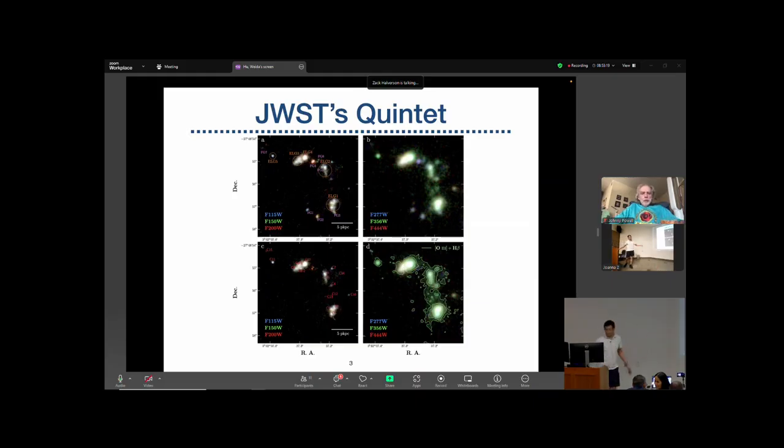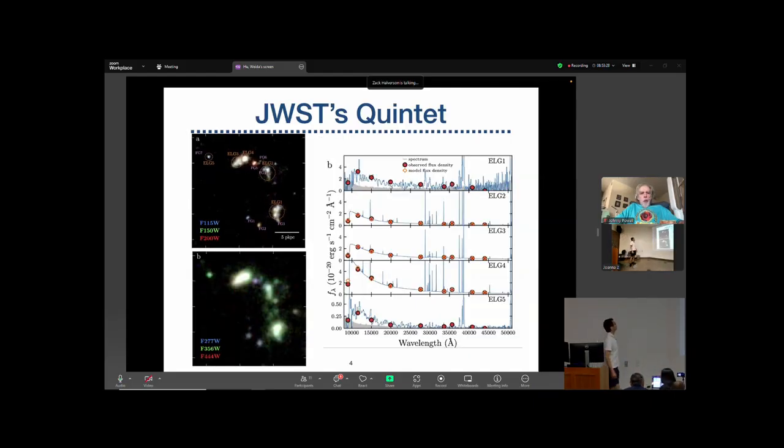It's quite dark here. We can zoom in and look in more detail. On the top panel is the false color image of F115W, F150W, and F200W. In the bottom is the false color image of F277W, F356W, and F444W. On the top, I use the orange circles to highlight the galaxies at similar redshift, and I use the dark purple labels to indicate the foreground galaxies which should be removed.